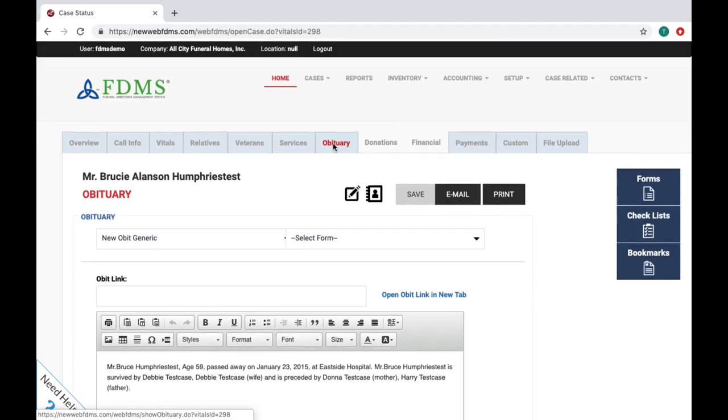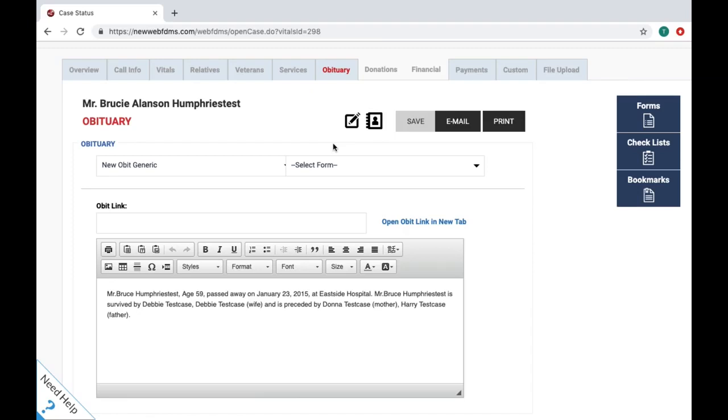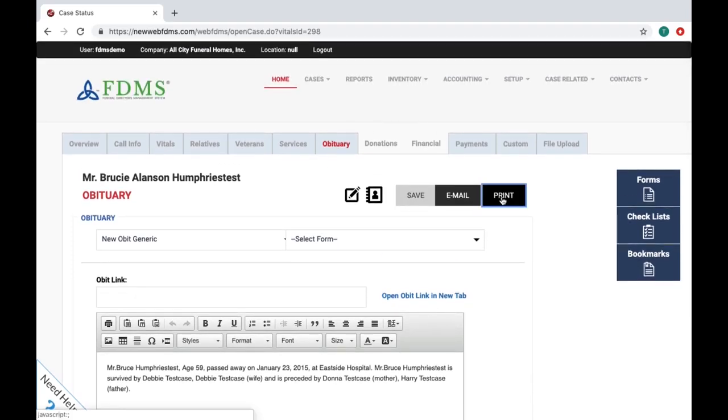You type in the obituary, and then you can print it out or email it directly to the newspaper. And if it's on a website like legacy.com or any other website that stores obituary notices, you can include the link for it here, because you're not only managing the case, you're also archiving it for future reference. So if, for instance, the spouse dies 10 years from now, you can look in this case and see what was written in the obituary as a reference. This also saves you time.